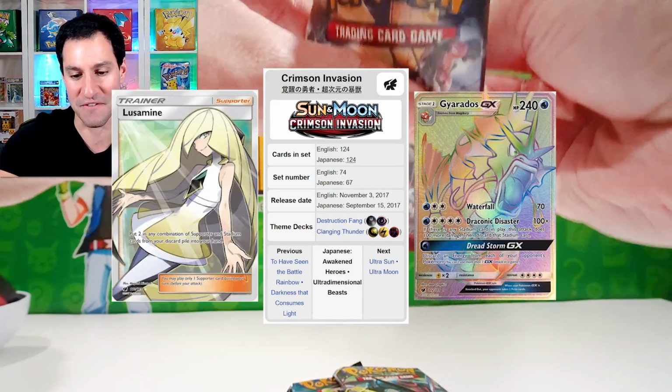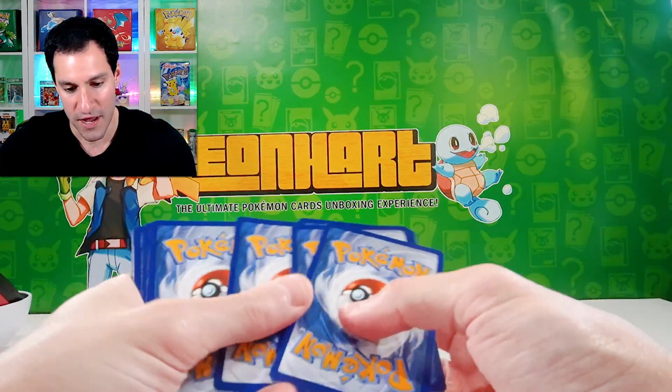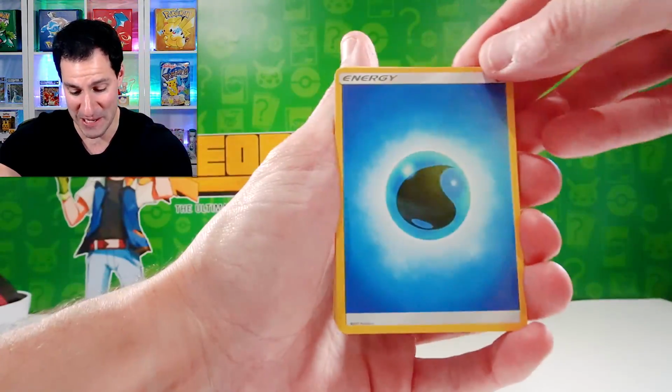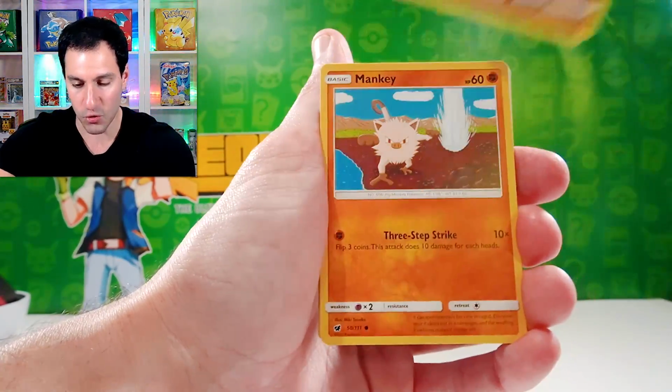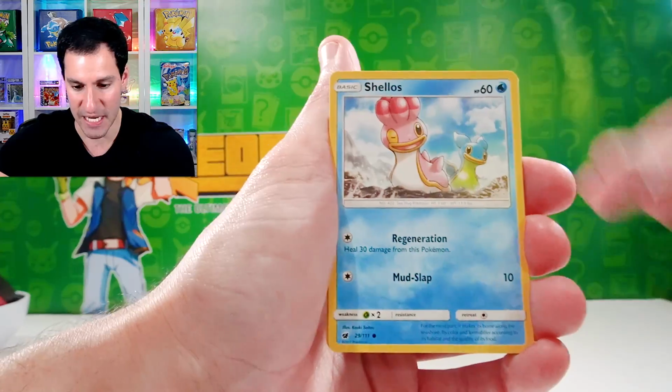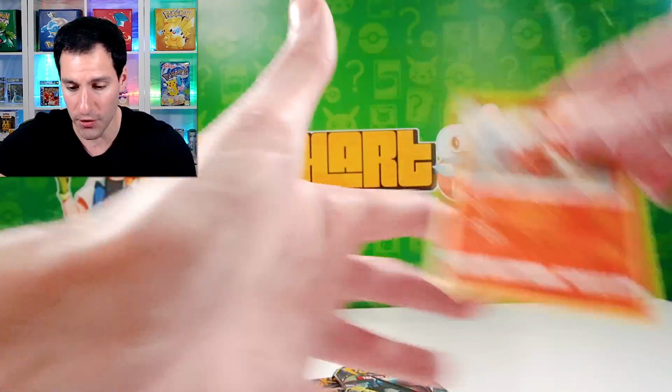Let's go with Crimson Invasion and see if we can get a lovely Buzzswole. Fairy energy, rest in peace. I am shocked right now. That's crazy. You saw the price of these. I believe it was just $12.99. Bibbidi-boo, it's a Pumpkaboo! Per tin.